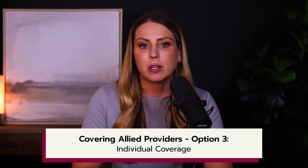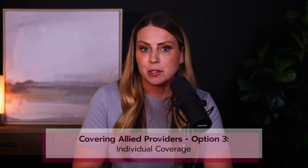Allied providers can secure their own individual malpractice insurance, which gives them their own policy and unique set of limits, so they're not sharing with anyone else. This option provides more coverage than a shared limit option since the individual provider has a policy all to themselves. The group may control the policy, or the individual provider may choose to pay for it on their own. An employer-controlled policy often means that the coverage will be limited to only the work done for that employer.